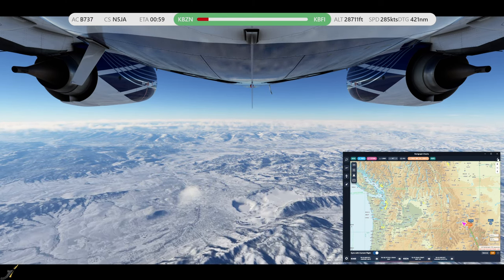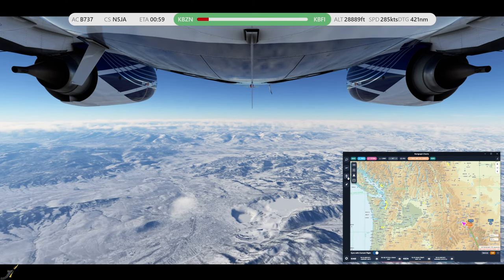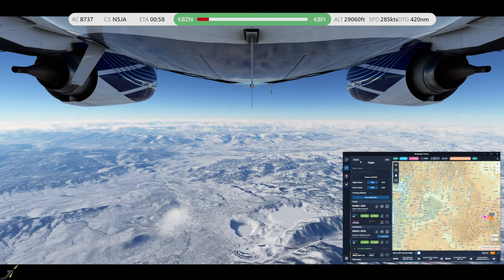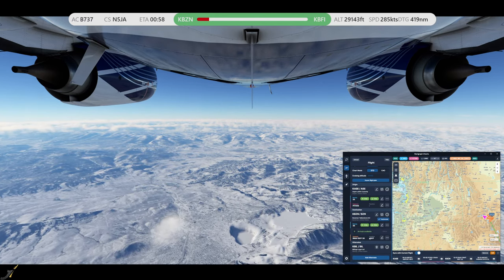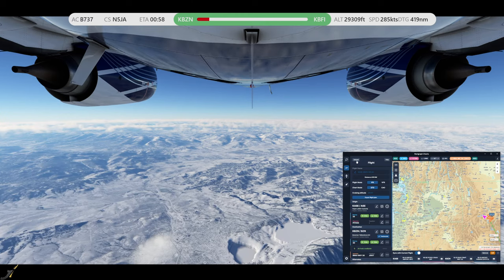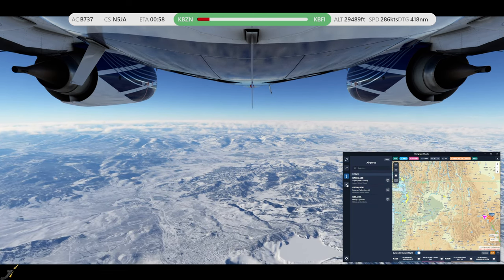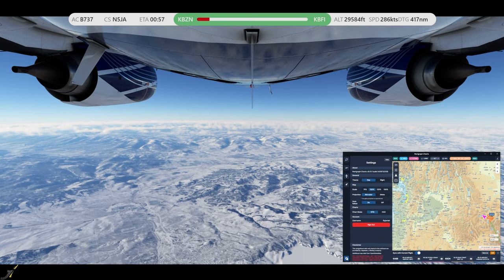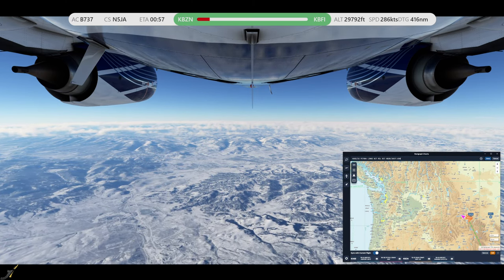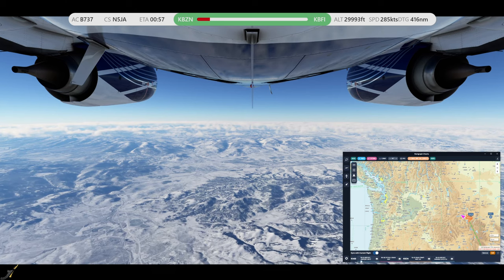Oh no, this isn't our flight plan. That was from Tuesday's flight. Let's see. How do I? What's this? Flights. Unload. Where is? What's this? Pin. How do I load the new flight? Sync with current flights.